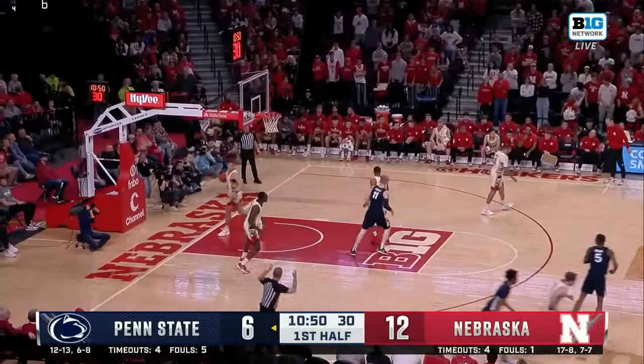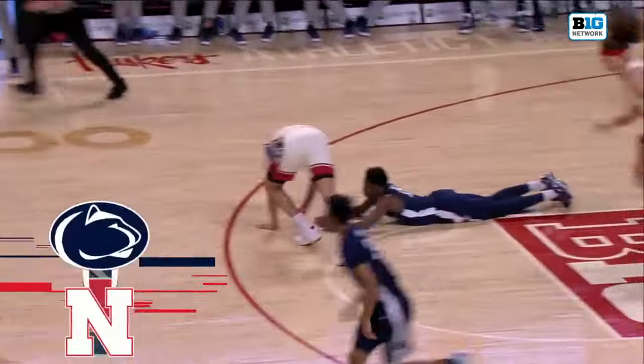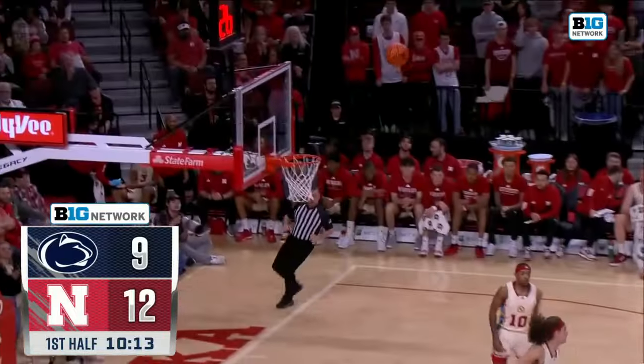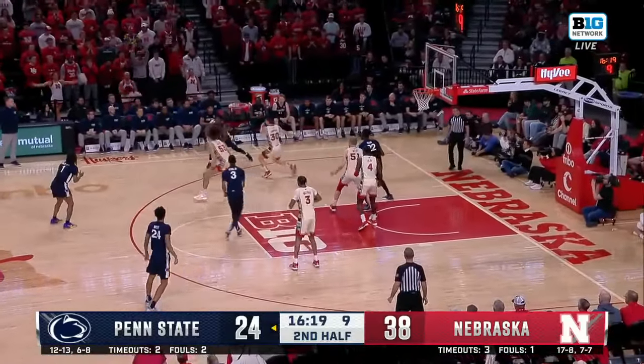Hicks with a catch and fire for three. What's Penn State's recipe? It's this. Disruptive defense, creating run out, scoring opportunities in the open floor. Now Kern getting busy on the cross, but ran into Masts.